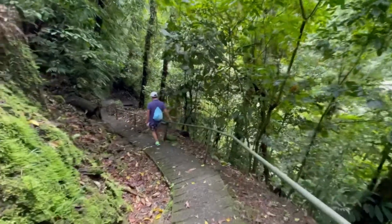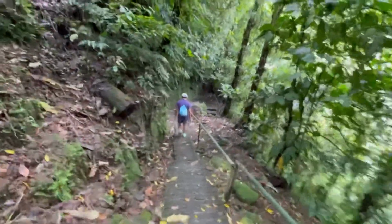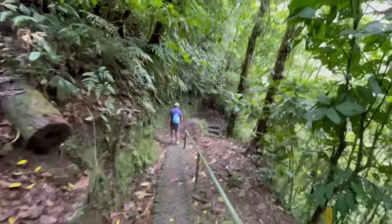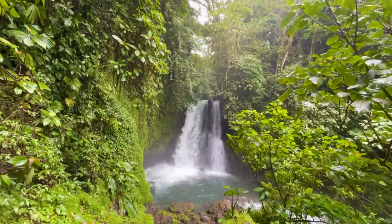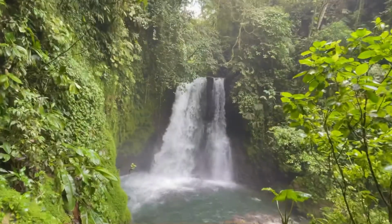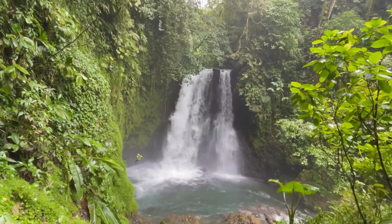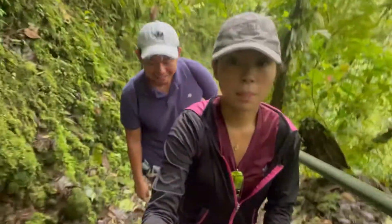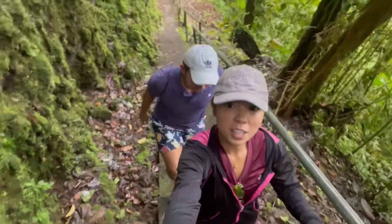The hike consisted of combined rugged terrain and steep steps, so it's very important to wear comfortable walking shoes. The Danta Waterfall is a few minutes hike from the start of the trail. Now we have to climb up again. Steep. Very steep.